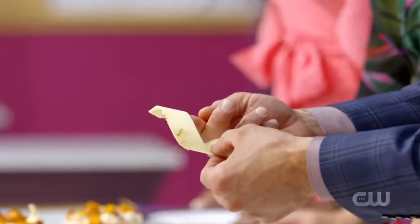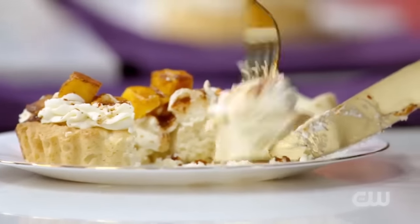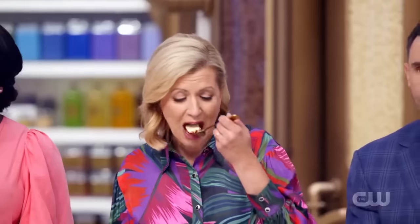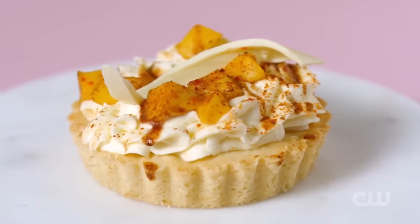I should test one of those chocolate decors. Oh, I'm getting an old snap. It's not in temper, but it's almost there. Tim, you use the heat really well. And I think the cream cheese does lift your white chocolate. It works. That is a sophisticated dessert. Thank you, judges.